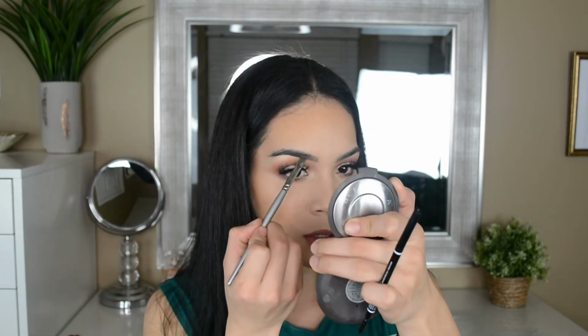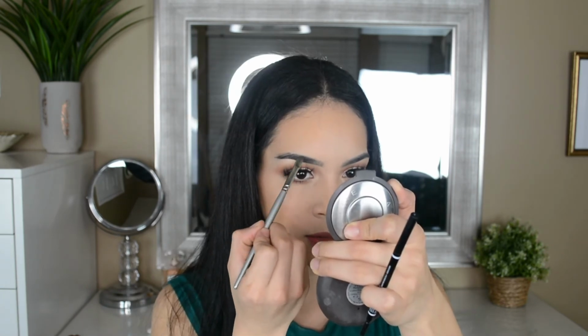I'm going to use a combination of these two shades right here, and I'm going to fill in the tops of my brows on a Sephora angled brush. For this, make sure you keep a relaxed face. Sometimes I make the mistake of raising my eyebrows and they come out looking completely different. I think that's as good as the brows are going to get, so now I'm just going to set them with the Anastasia Beverly Hills Clear Brow Gel.